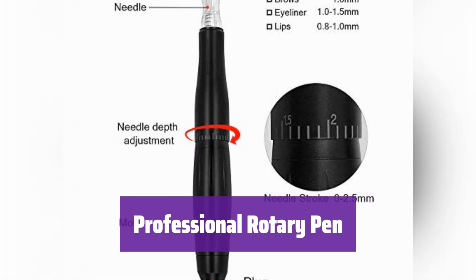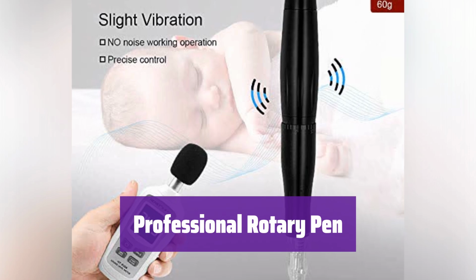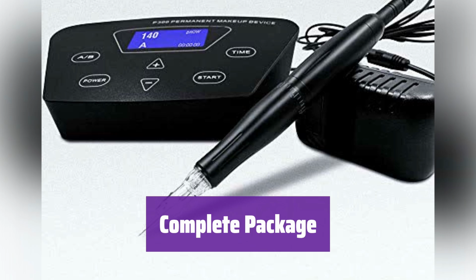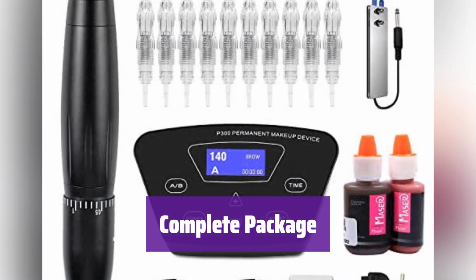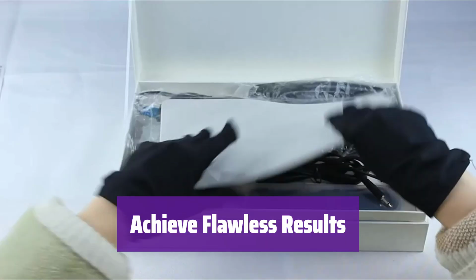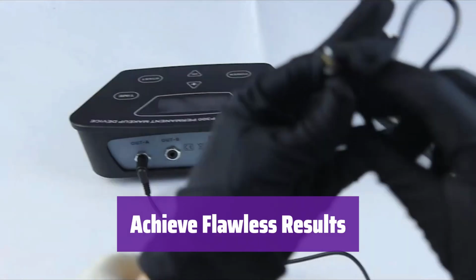The ergonomic rotary pen ensures comfort and stability during use. Its smooth operation allows for detailed and accurate work. This kit includes practice skin to hone your skills, 2 essential microblading inks, and 10 sterile cartridge needles. It's everything you need in one convenient package. Elevate your permanent makeup artistry with this high-quality kit. Achieve flawless and lasting results for your clients.